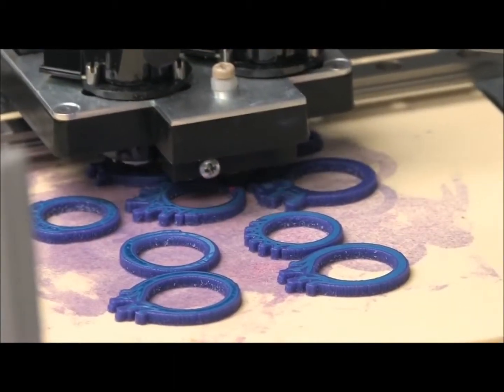Phenomenal. Phenomenal. What it would cost us to produce 10 models is probably 30 to 40% more than the equipment costs to own on a monthly basis. So that's a no-brainer. Bringing everything in-house really makes everything so much faster. You're saving money. You have more control.